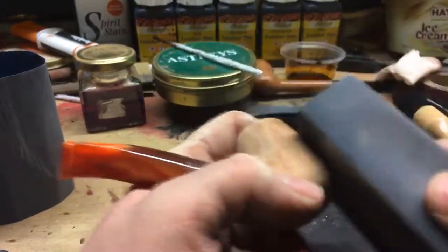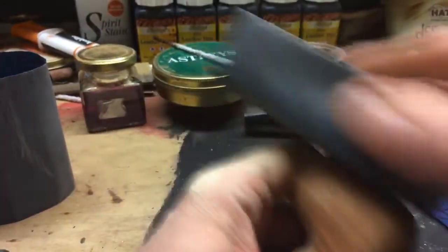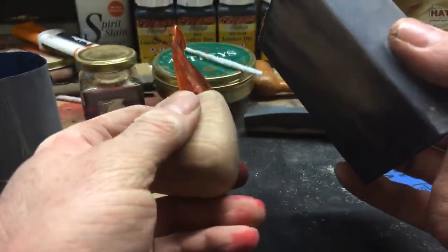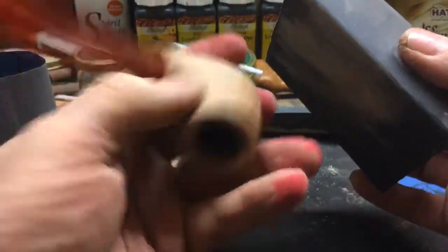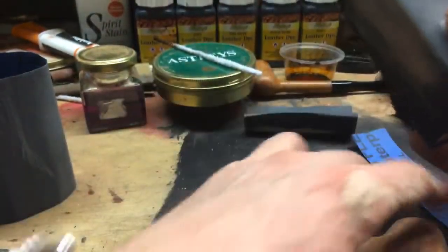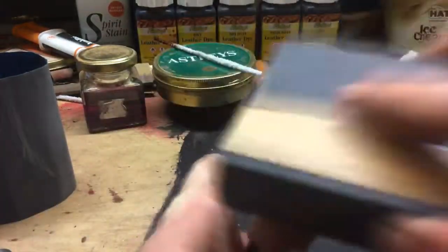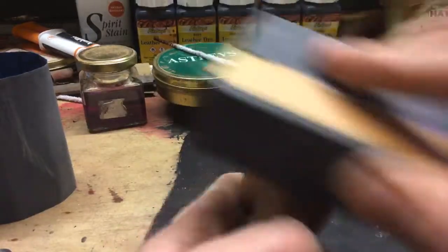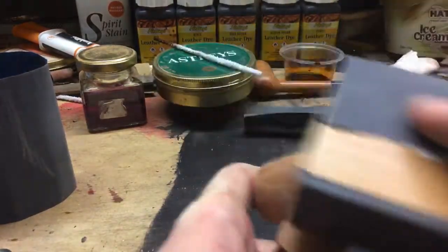Certainly quieter. Yeah, that's true. No question about being wet. And it also tells you where you've sanded.